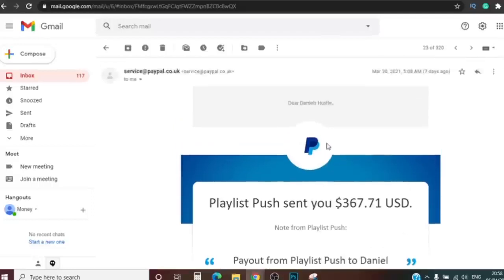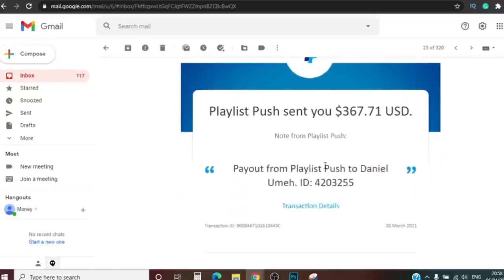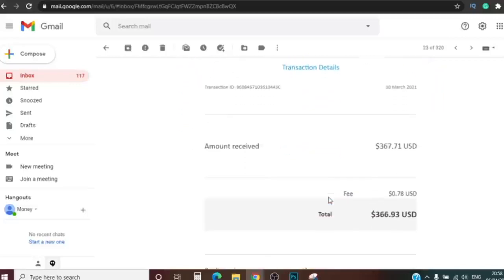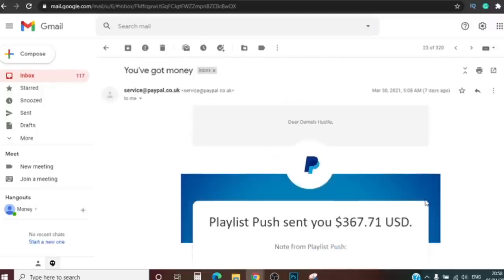Right, so you can see right here it says, dear Daniel Sozo, you have been sent $367 US. Right, you can see it says payout from Playlist Push to Daniel May. It says ID blah blah blah right here. And if I just scroll down here, you can see the amount received, charges, total, this right here. So these are actually a payment sent to me.